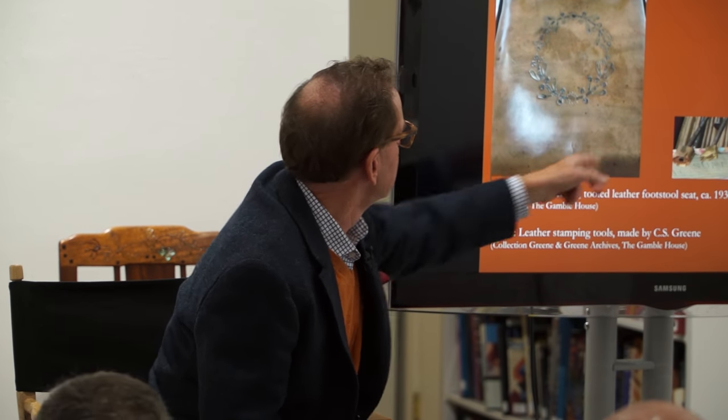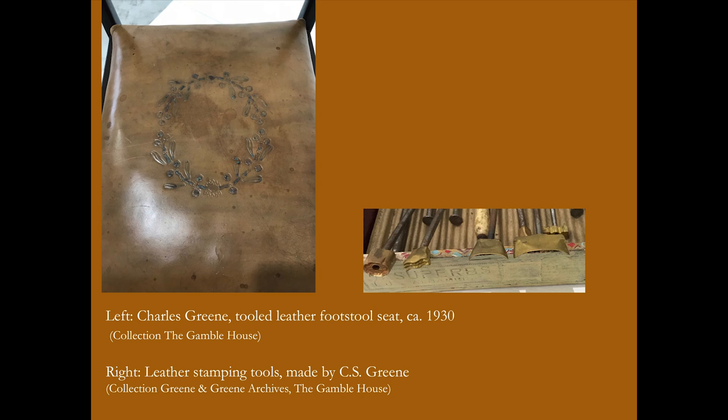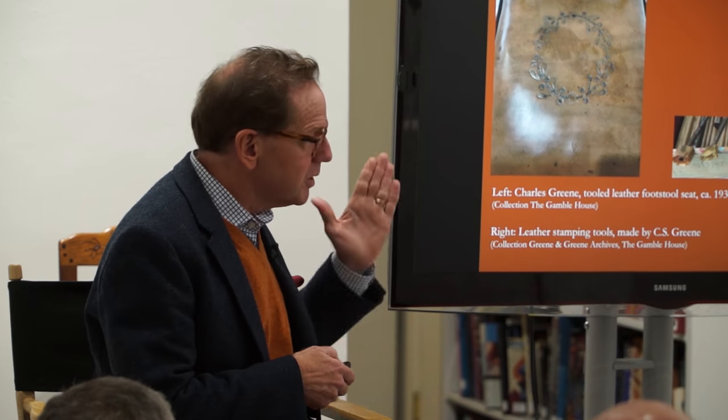And here's the tsuba shape right there, and you can identify some of these other tools as being used on this leather seat top. So he was convinced that this woman, who was very effusive in her letters about how much she was looking forward to it, that they were on the same wavelength.